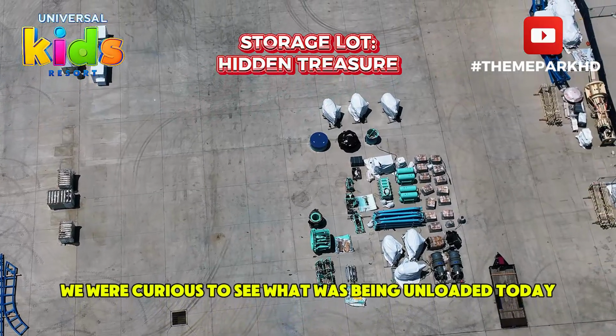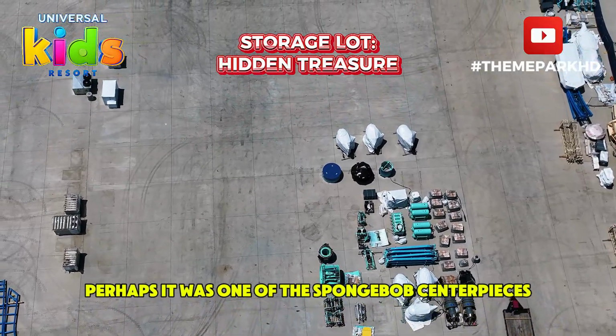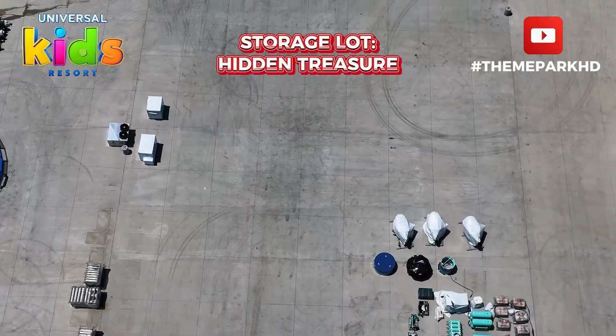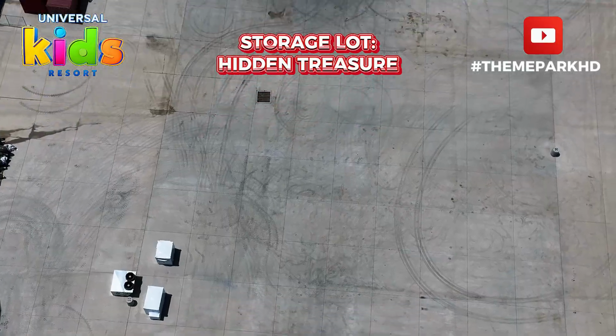Now, we were curious to see what was being unloaded today. Perhaps it was one of the SpongeBob centerpieces, but we didn't stick around long enough to wait. Next time, people, next time!